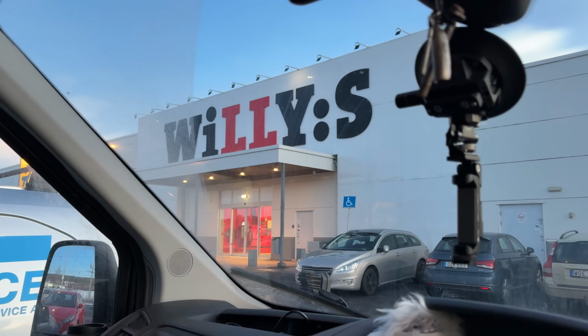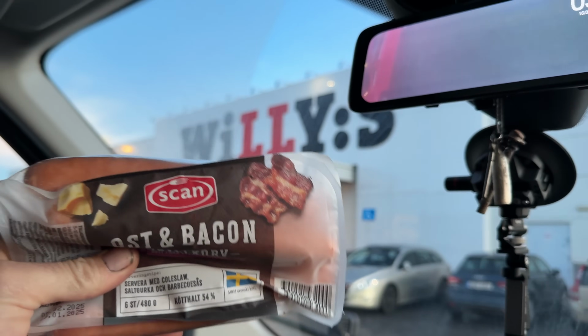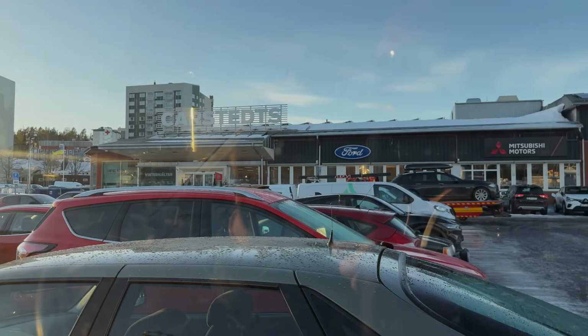Quick stop in one of the places I've got to visit in Sweden, Willys, to buy my favourite snack, cheese and bacon sausages. Right, we're at a Ford.